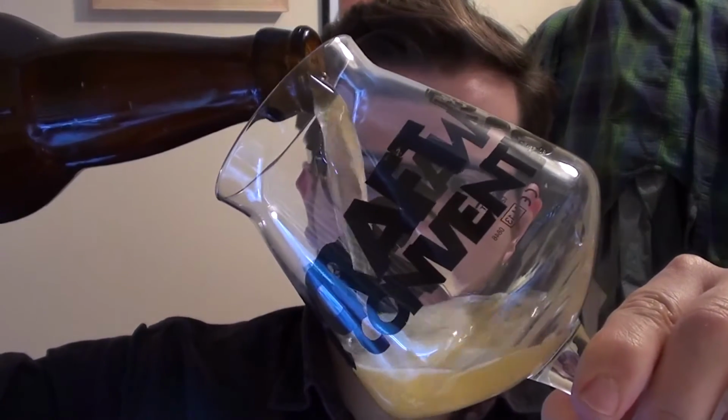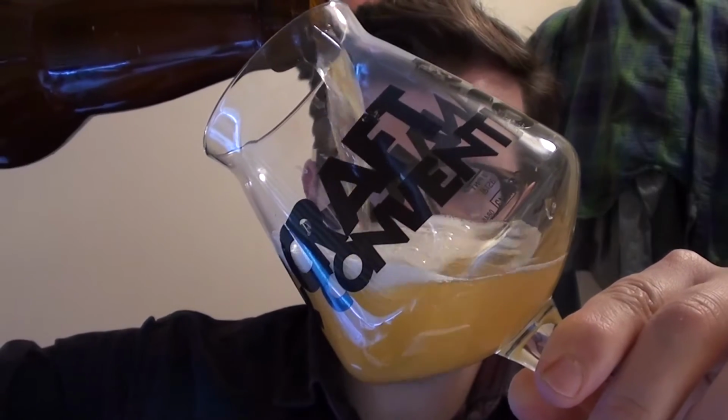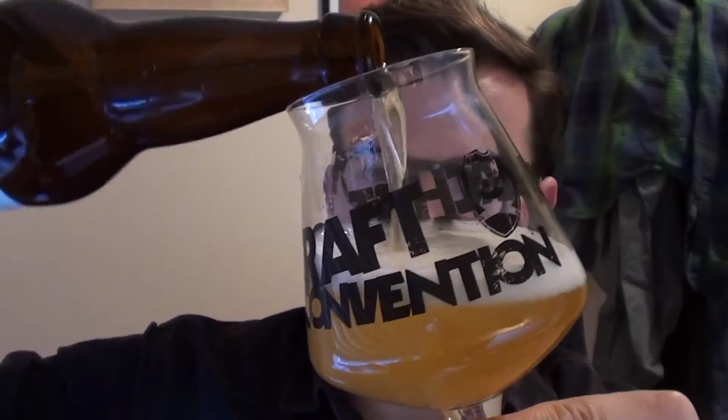Ooh, that was a good hiss on that. I don't know if you heard that. Pour some right into the glassware. So yeah, I like Modern Times and I like the hoppy beers a lot, so this could be very interesting to see how they've used some South African hops. As I said, I've never ever tried them, never smelled them, never seen them in any of the trade events, anything like that, so it's first time for me.